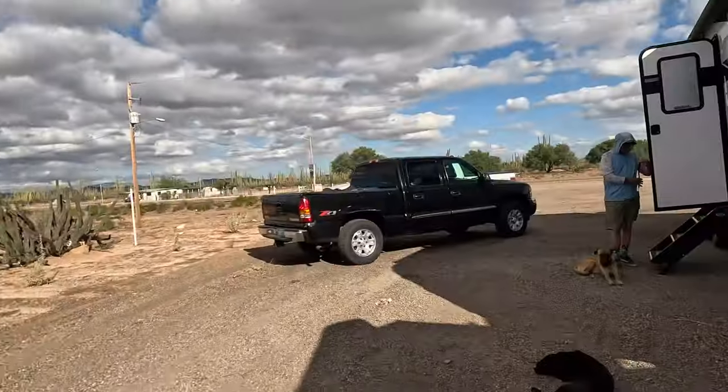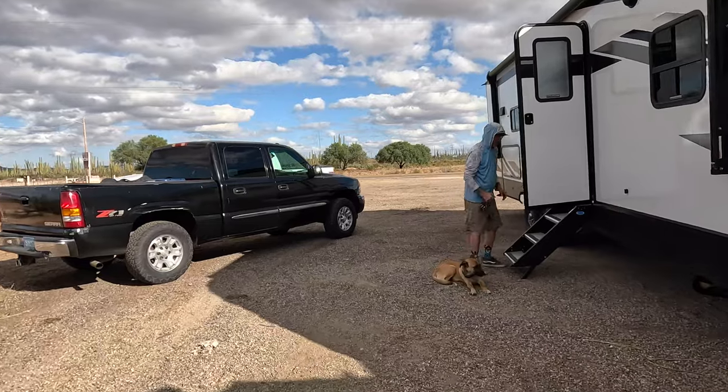Just be prepared. But we need to find an ATM and get some money out, because not everywhere accepts cards. Sometimes the system's down, even if they do accept cards. So always have cash on you. That's what I've been learning. So yeah, we're good. Yeah, I got you a banana up front.